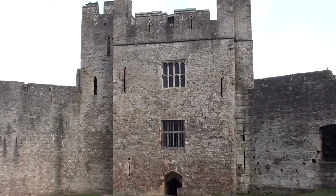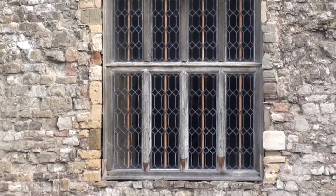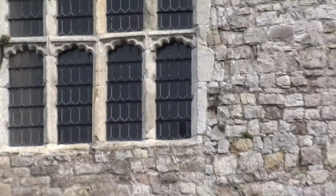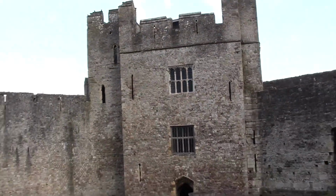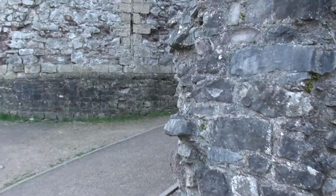Back in the central courtyard now. Just gonna zoom in on those windows. Those are pretty cool looking. They're probably about the same up there. So that's where we came in. We're just making our way around the castle. Let's head back over here.